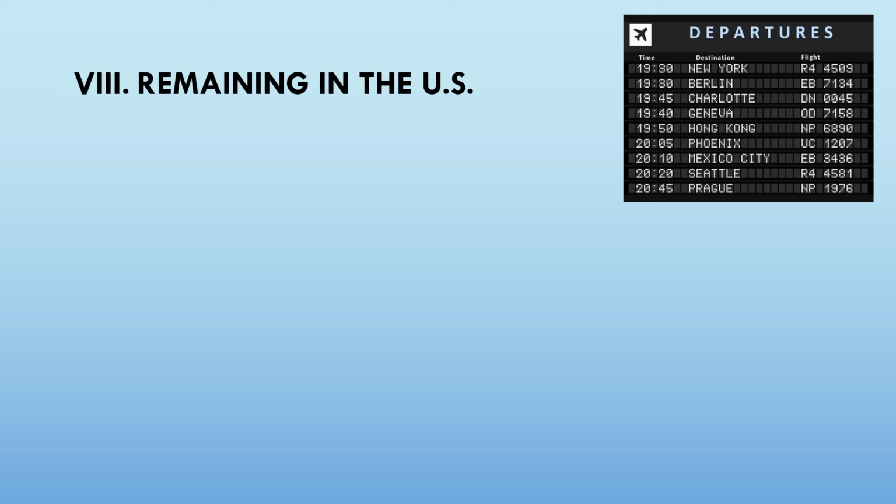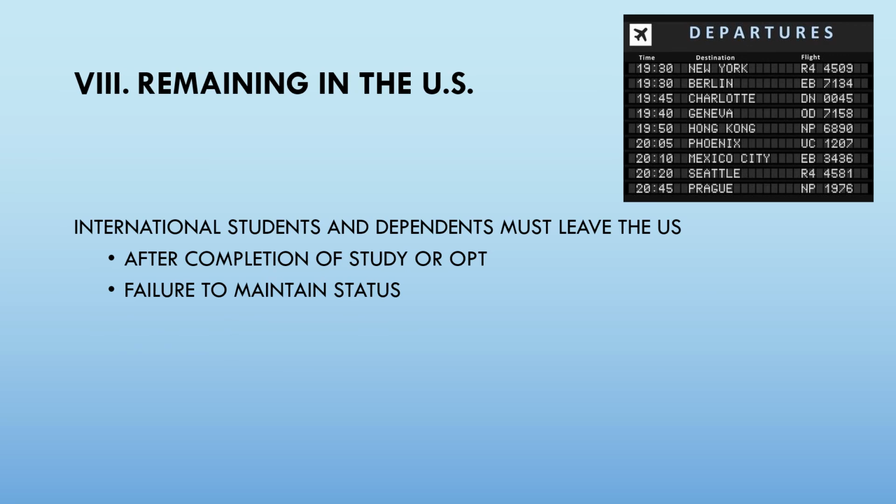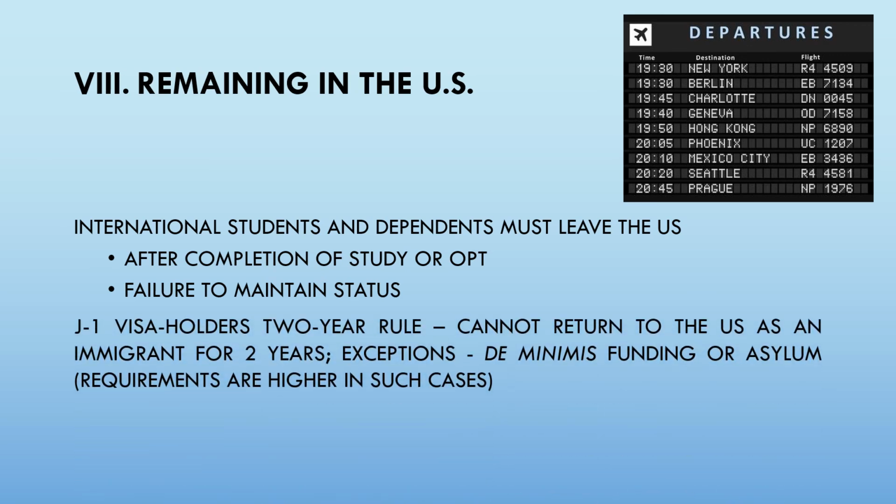With the exception of optional practical training, F1, M1, and J1 visa holders and their dependents must leave the United States after completion of their course of study or if they fail to maintain status. J1 visa holders on government-funded programs typically have to wait for 2 years before they can seek to immigrate to the United States. The only ways to get around this rule are if the government funding was de minimis, usually less than $100 in total, or by securing asylum. However, the standards for asylum are higher in such cases. That means it is much more difficult to get asylum if you have had the J1 visa holder 2-year rule applied to you.